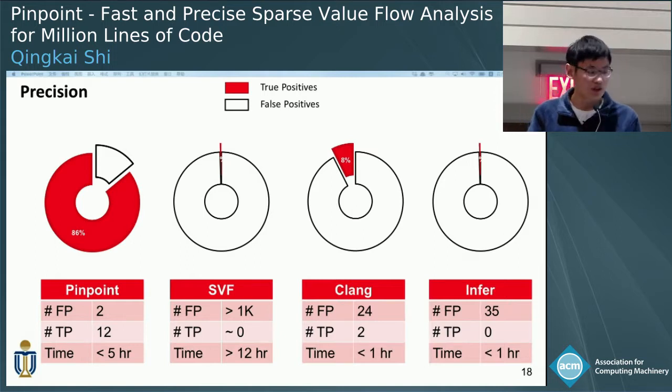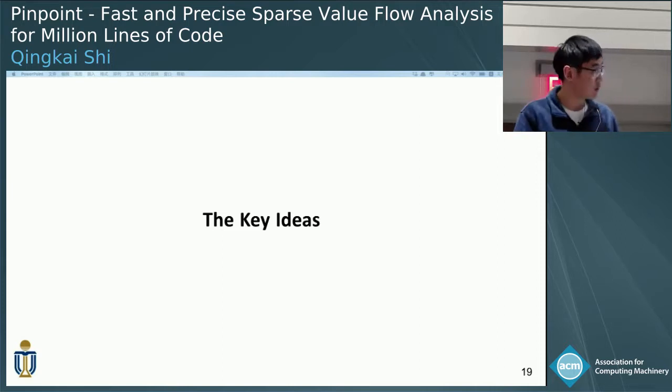We also compare Pinpoint with Clang and Infer. Clang and Infer can run faster, finishing checking each project in 1 hour, but they reported many false positives with only a few true positives. They can run faster because they analyze each file independently, while Pinpoint and SVF link all compilation units into a single one and do a complete whole program analysis. This is also why Pinpoint can detect complex bugs across different compilation units, while Clang and Infer cannot. In addition, Clang and Infer don't use a fully functional SMT solver, only solve easy path conditions, so they also report many false positives. So the last question is, how can we achieve such encouraging results?